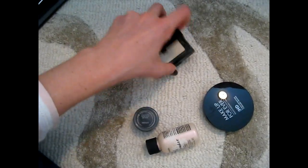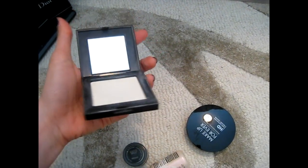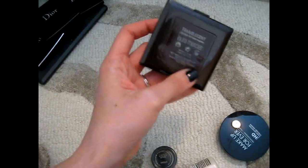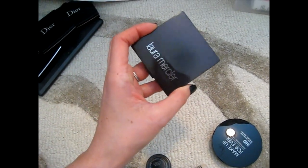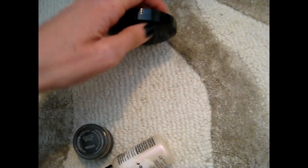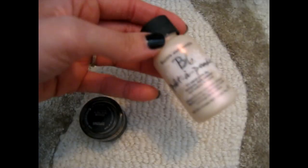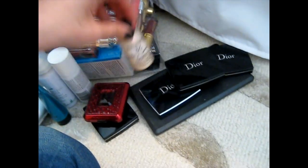This is about a cajillion years old. Put a little dent in it, which you can't see because my camera sucks. Throwing it out because I don't know if it expires or not, does it? Whoa, 18 months. I think it's over 6 years old. Chucked in the garbage. I never use a setting powder, but what if I do one day? Okay, undecided. Preta powder, donate.